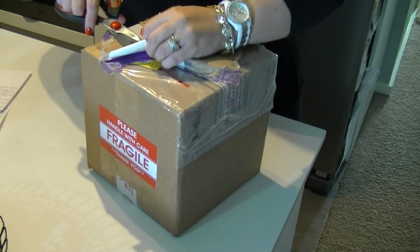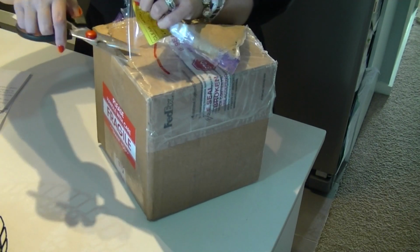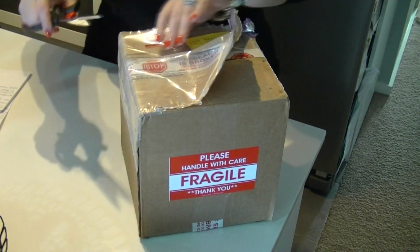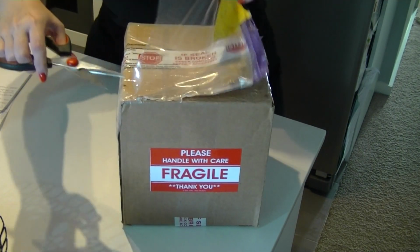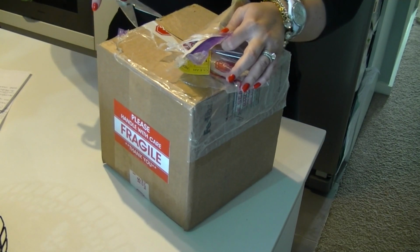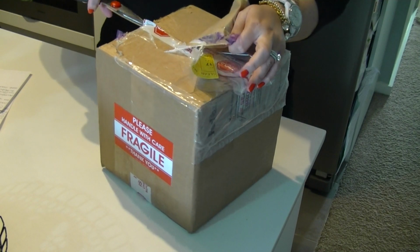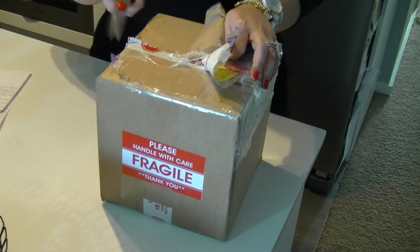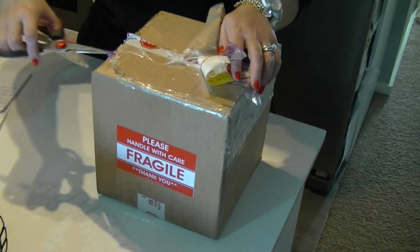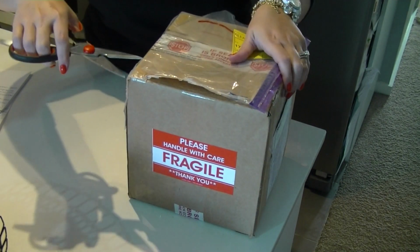And what I did when I put in this order is I asked them to consolidate the order. So I put in several different orders with a few different companies, and then I got them to post everything together. That way I saved on postage a bit, and also so I could divide the postage cost over more items, so it became a bit more cost effective.